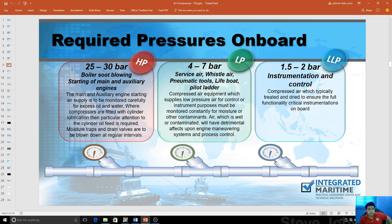Next, the required pressures on board. You have 25 to 30 bar, 4.4 to 7, and 1.5 to 2. First is the 25 bar, which is for boilers, soot blowing, and starting of main and auxiliary engines.